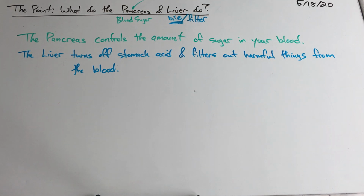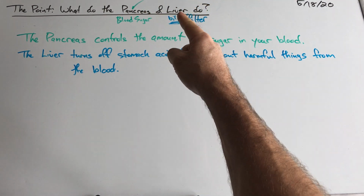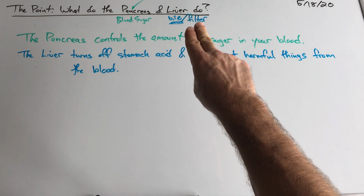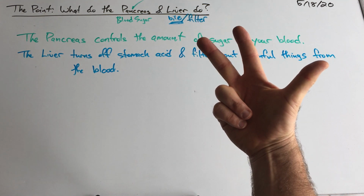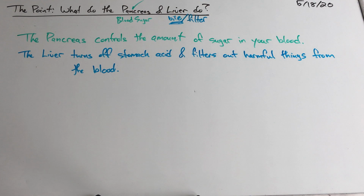So there's 3 tasks here. The pancreas manages blood sugar. That's task number 1. The liver makes bile, which turns off stomach acid. That's task number 2. And the liver filters out things that shouldn't be in your blood. That's task number 3. 3 jobs spread between 2 organs. Well, there it is. As always, good luck.